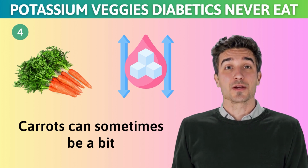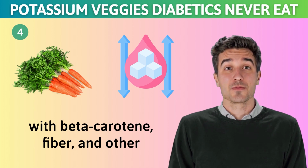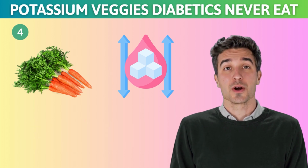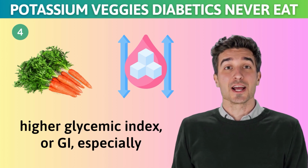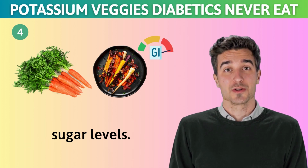4. Carrots. Now let's talk about carrots. Carrots can sometimes be a bit confusing when it comes to diabetic diets. On one hand, they're fantastic, packed with beta-carotene, fiber, and other essential nutrients, making them a healthy choice overall. But on the other hand, they've sometimes been said to have a higher glycemic index, or GI, especially when they're cooked. This has naturally raised some concerns about how they might affect blood sugar levels.